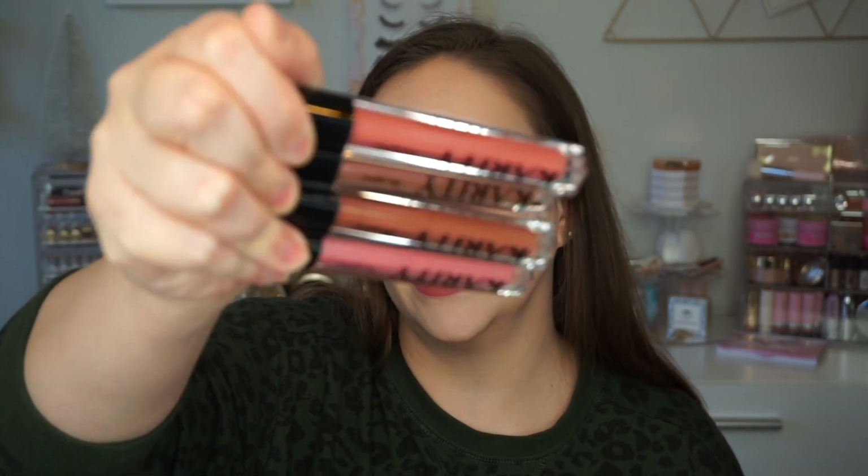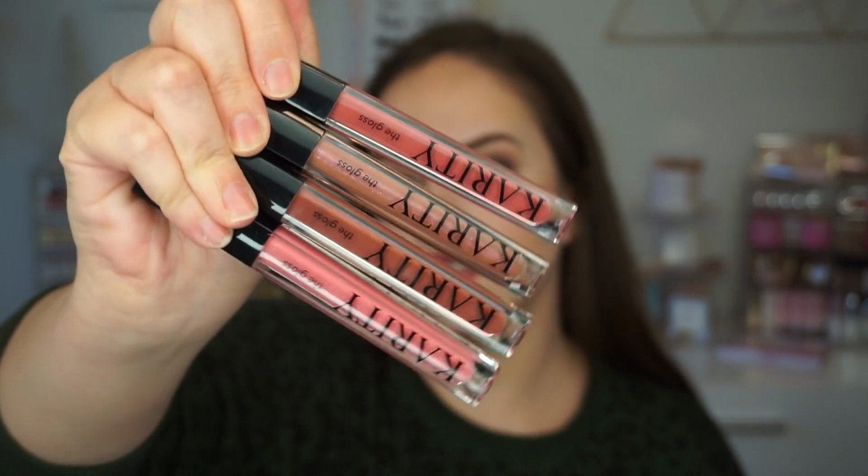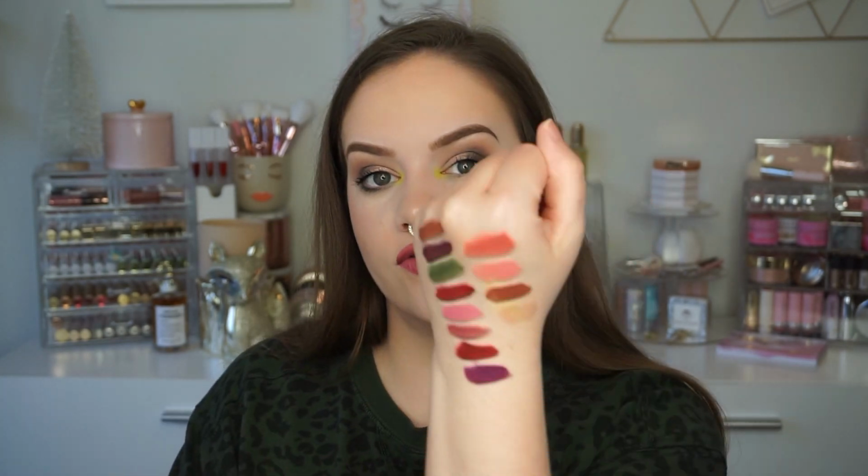Ooh, these look so pretty, all right up my alley. So there are the glosses, just a little peek. Oh, that one kind of smells like watermelon. So I swatched the 4 glosses.